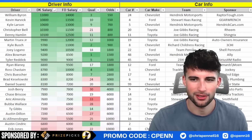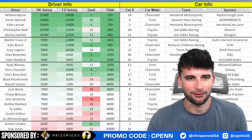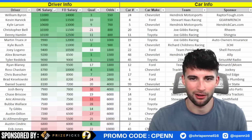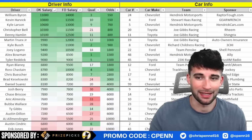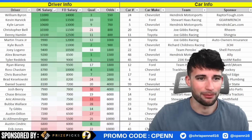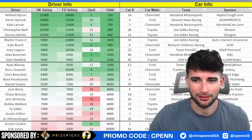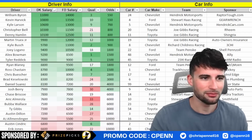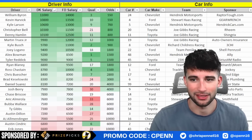So some pretty good cars in the top five, although I think just from everything we've seen so far this year, William Byron should be the best and fastest car inside that top five. So if I had to guess who's going to lead the most laps early on, or really in this race, I would say William Byron's a pretty good candidate for it. He's actually pretty good at the higher tire wear tracks, and we saw what he did at Phoenix. So I think he can definitely hit some laps early on.